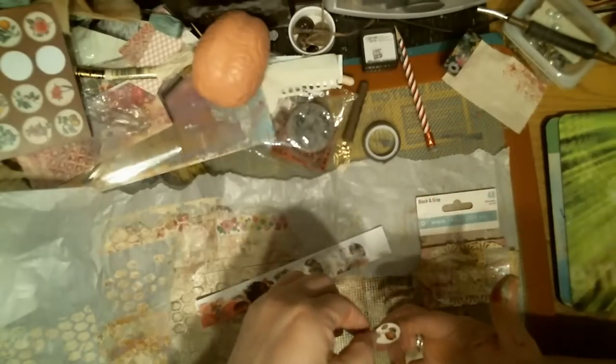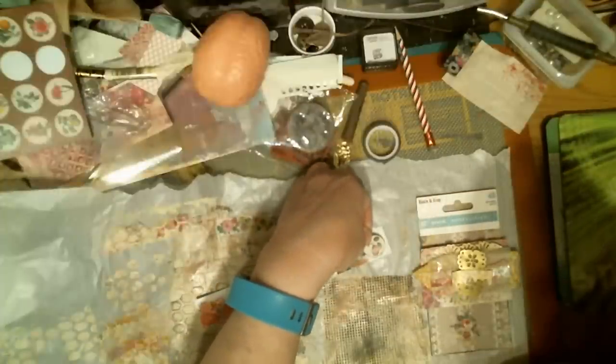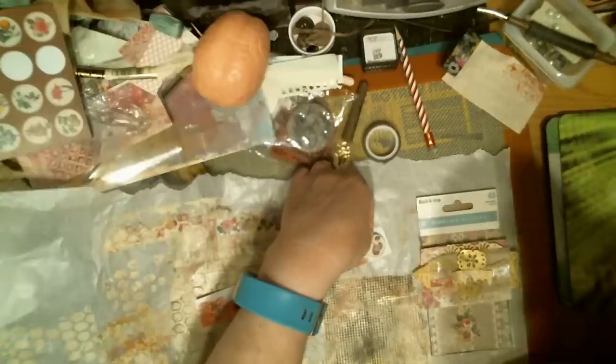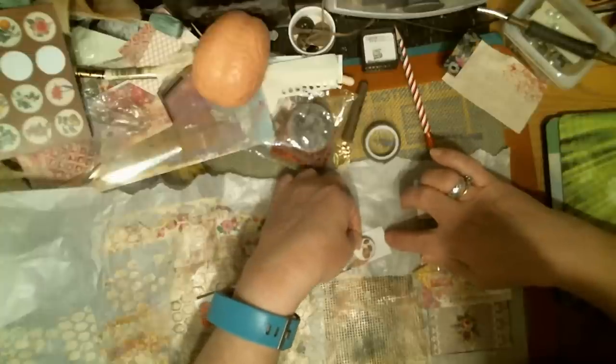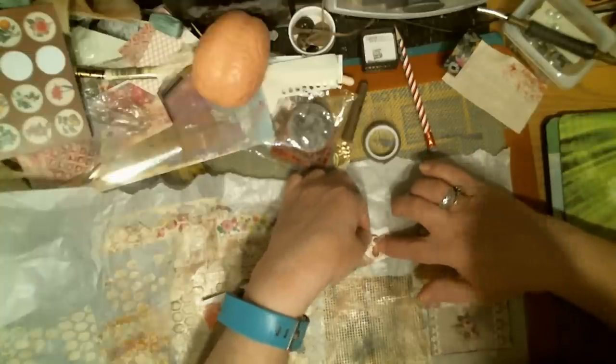All right, let's see. Where am I? I need to get this glued down on a relatively neutral. I'll just do this one. Okay. It actually doesn't have to be completely. Okay, I'll do it that way. Oh, I need to glue it. I need to put glue on it. Okay, now.